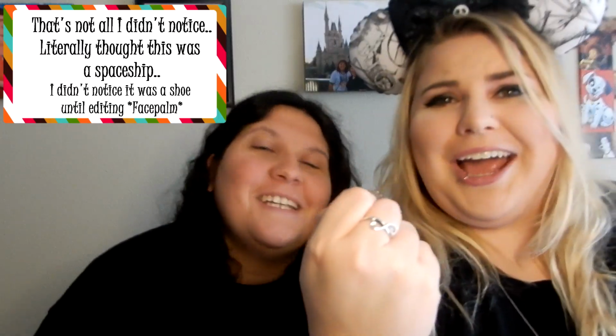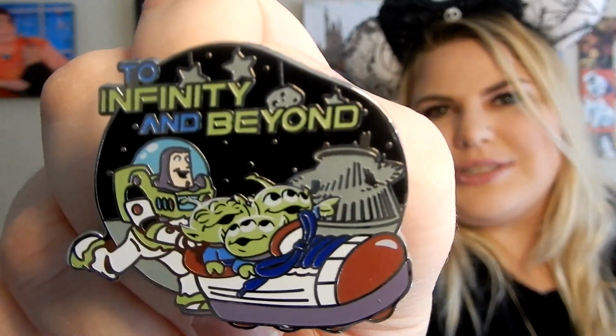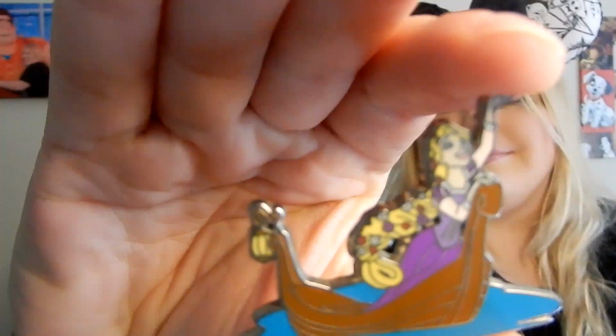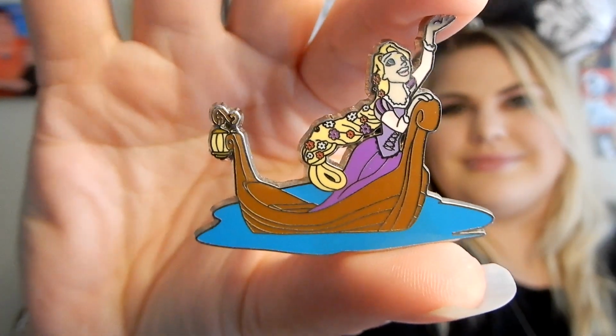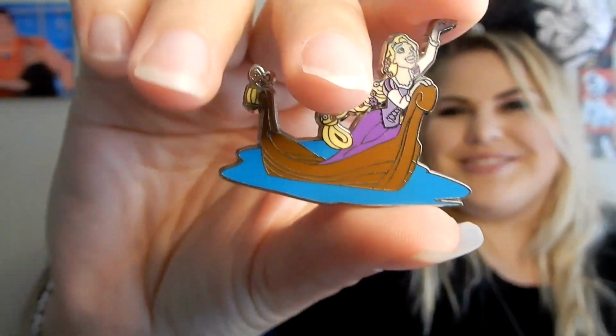And in the background, I never noticed that. Me neither. What is in the background? It's actually Space Mountain, I think, that's what it looks like to me. It's supposed to be. But this is super cool. Anyways, what'd you get? I have Rapunzel from Tangled. She's in her boat, letting go of her little lantern, which she already did, I think, but in a boat, traveling in water.